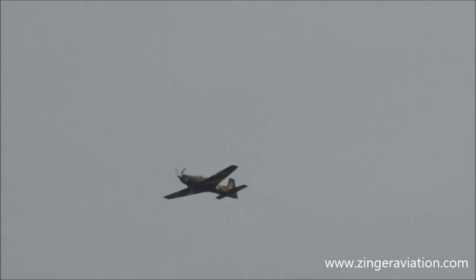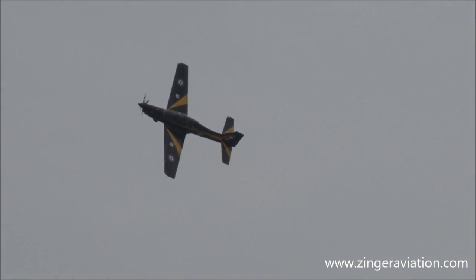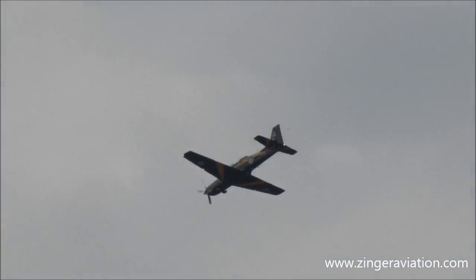Coming in from the right this time, Leet in the short Tucano, performing a nice aileron roll. The short Tucano has an excellent roll rate and is well powered by the TPE 331 turboprop that keeps the plane moving forward while rolling. The Tucano is powered by a 1154 shaft horsepower Garrett TPE 331 turboprop engine. The engine is much louder than the T-6 turbo engine.